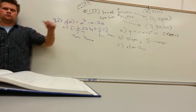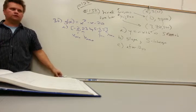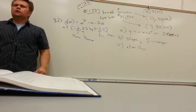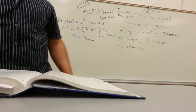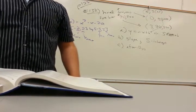Is that cool? Yeah. So it's kind of a nice one to get into because it's not totally left up to you to figure out what's a good window. They give you options and you can pick which one is best, just so you get used to how to change the window. And then you want us to draw a picture of what it looks like? No, all I really need to see is which one works the best.